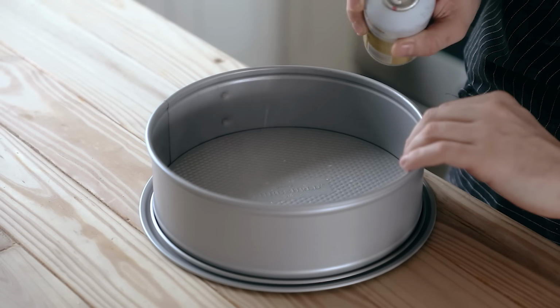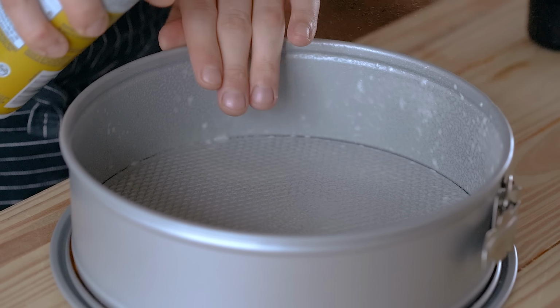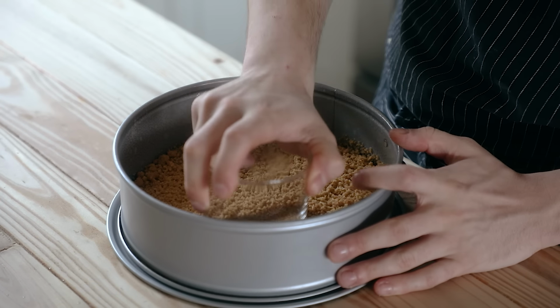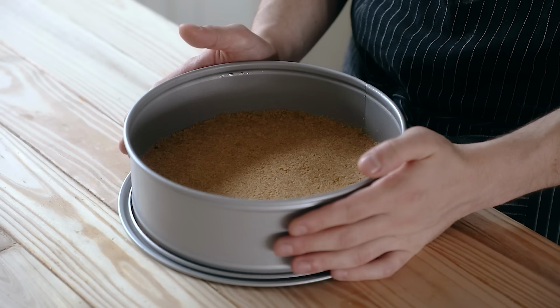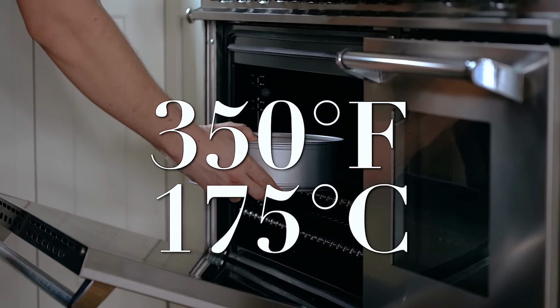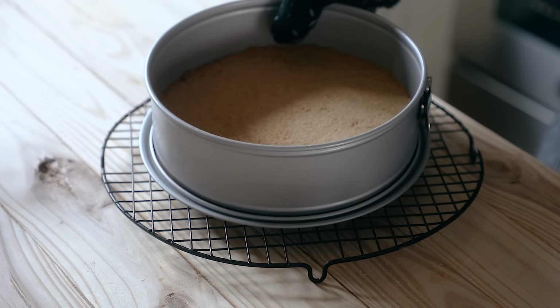Generously grease a 9-inch springform pan with oil. This is a crucial step. A non-greased springform pan will ruin your entire life, guaranteed. Now pour all your graham cracker crumble into the springform pan, and using a flat-bottomed cup or a measuring cup, press the mixture firmly to form a nice flat, even surface like this. This isn't the surface of the moon, it's a pie crust. Keep it flat. Now toss that into an oven that's been preheated to 350 degrees Fahrenheit or 175 Celsius for 8 minutes. Then remove it and let it cool completely.